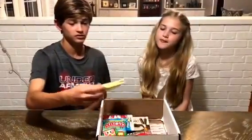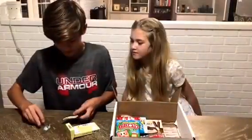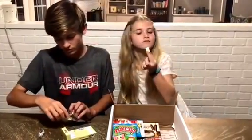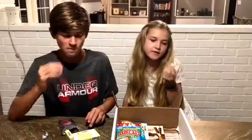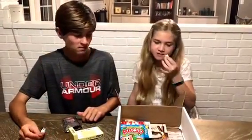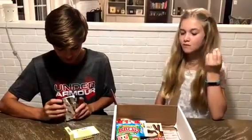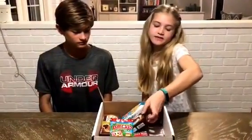Next are these Dars, and they're white chocolate and made in Japan. They're like tiny white chocolate Hershey's Kisses. I mean, not Kisses. It's like a bar of white chocolate Hershey's. Yep. It's good. It's good.